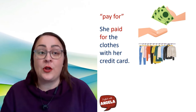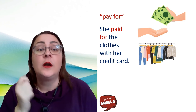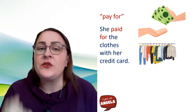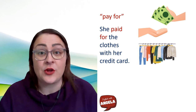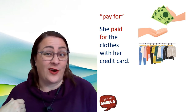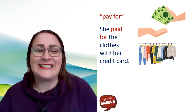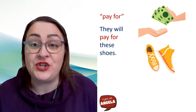How about this one? She paid for the clothes with her credit card. Yeah, so she paid for not with cash, but with credit card. So she paid for the clothes with her credit card. Excellent. Very good.